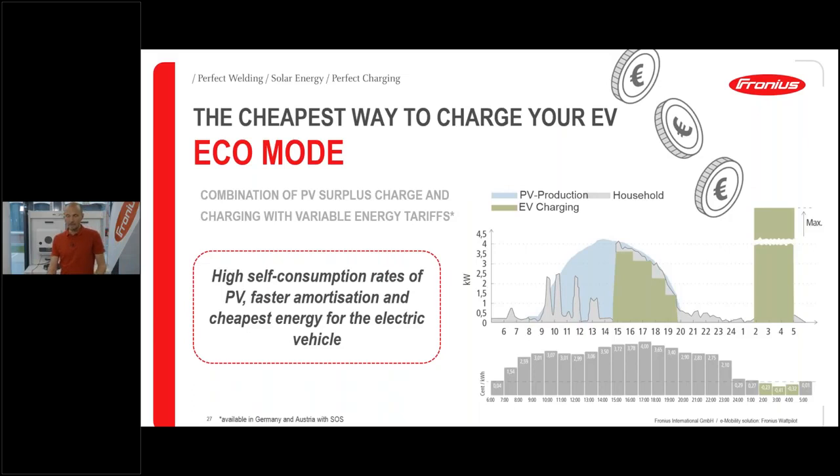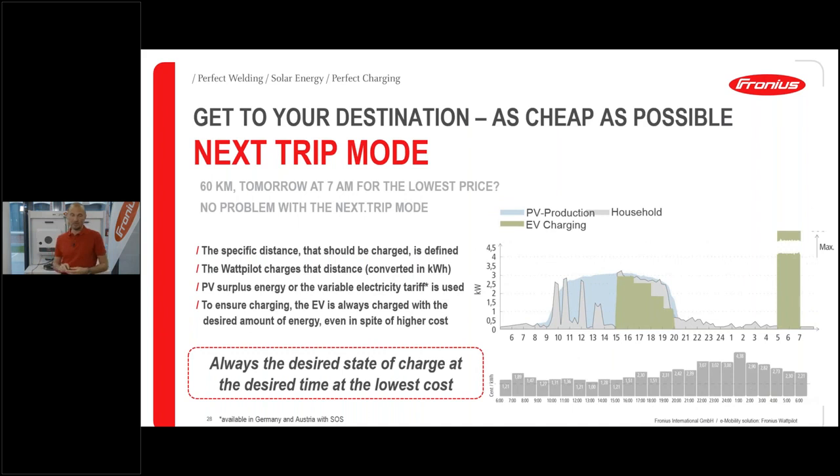The second possibility is then the next trip mode. So when I press once again, you see the second LED is on, then the charging process will also come from the PV system first of all, and then stop again at about 7:30, 8 o'clock. But then additionally come back at night till a certain time which you have set.